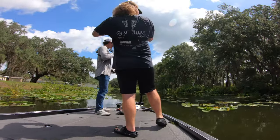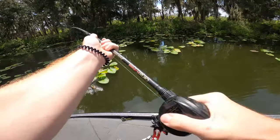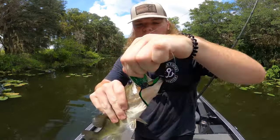Oh, it's not a bad one, dude. Here we go. Mine's still bigger, though. I'm still winning. You're still in last place. Dude, I gotta keep the momentum going. You see that right there? That's a largemouth bass right there.